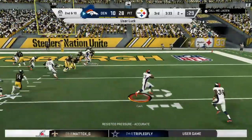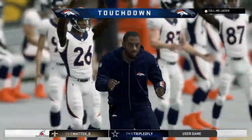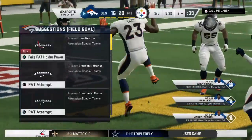They'll throw again from their own end zone. And he takes this one back into the end zone. And the Bronco defense has a touchdown.